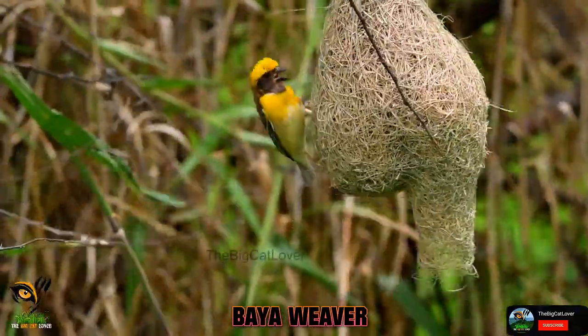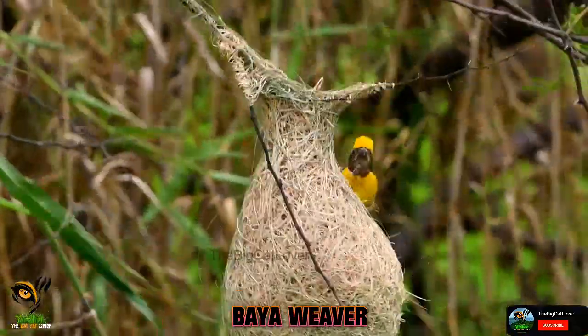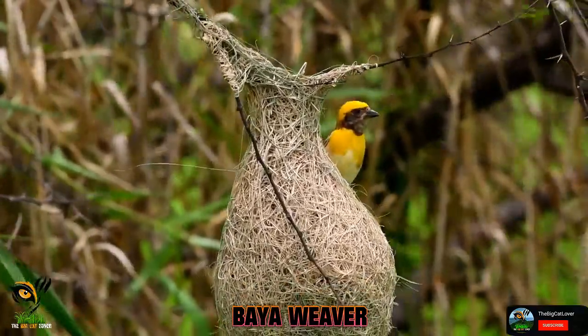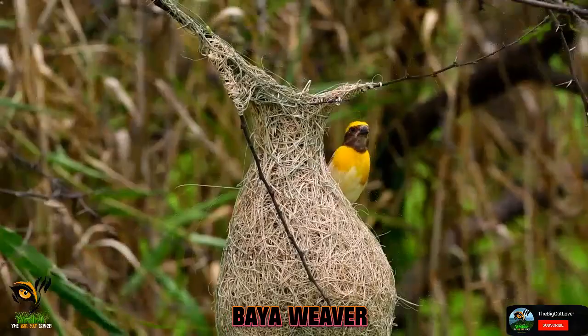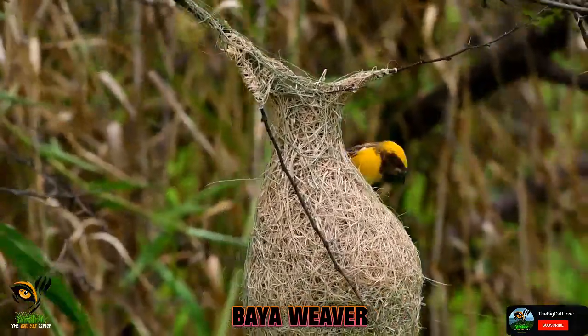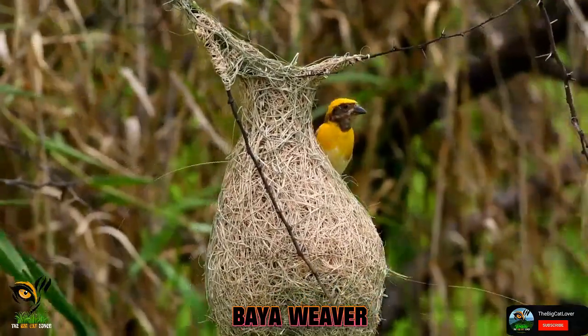The Baya weaver is a weaver bird found across the Indian subcontinent and Southeast Asia. Flocks of these birds are found in grasslands, cultivation areas, scrub and secondary growth, and they are best known for their hanging retort-shaped nests woven from leaves.